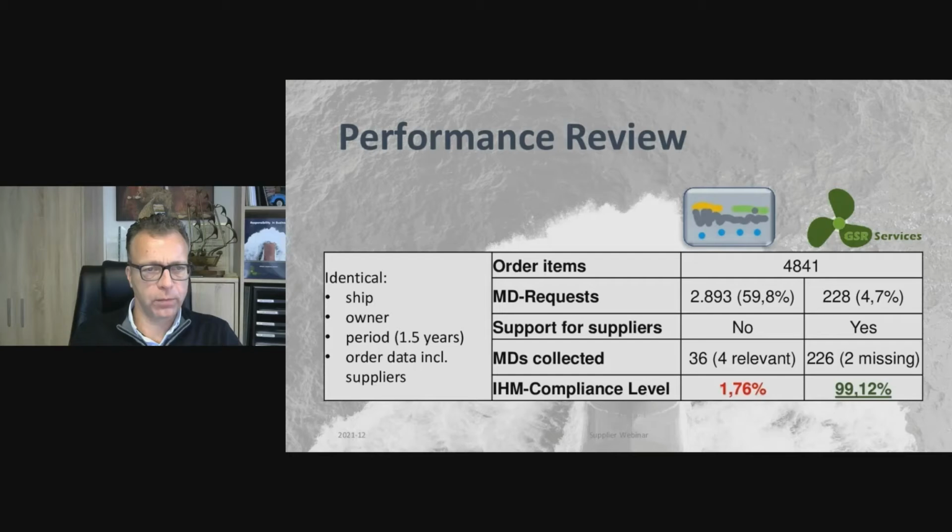We are supporting the suppliers. We give guidance. They can have an email exchange. We have a chat function in the tool we are using. They can call us. This is not the case for the other one. And the other one, who has sent nearly 2,900 requests, only collected 36 material declarations. And as he had sent out so many unnecessary requests, only 4 of these 36 were relevant. Due to the support which we are offering, we on average get 226 out of 228 documents.